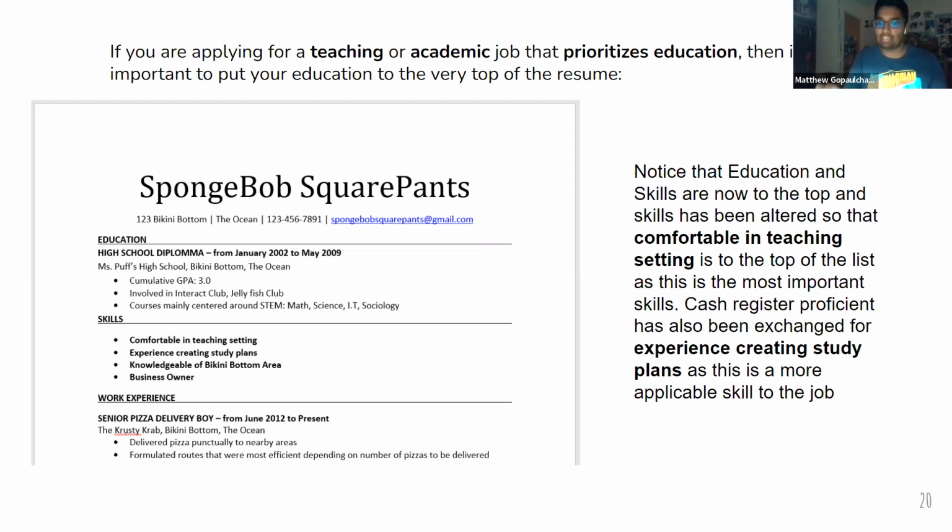So here you'll notice that education and skills are now at the top rather than work experience. And now one of the skills has been changed. It has been changed to comfortable in teaching setting, and it's been put at the very top. And then also cash register proficient has been changed to experience creating study plans, because cash register proficient, if you're applying to a teaching job, wouldn't really apply to anything. It's kind of just useless space. So instead, we'll change that to something else, like experience creating study plans, because that's probably something he did while he was teaching people how to catch jellyfish.